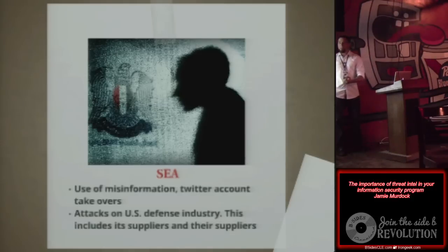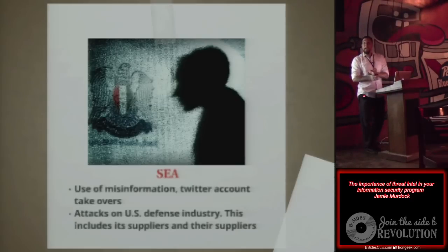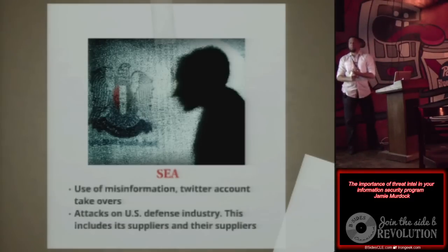And what is that going to do? It's going to affect the economy. It's going to affect people's reactions to what's going on. You could start having a run on the banks. You could start having people maybe not even showing up to work because they're scared that this is the big one and the shit's hitting the fan. Something as small as a Twitter takeover can have further reaching effects into the real world.